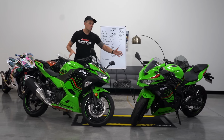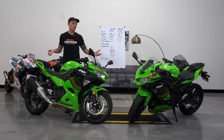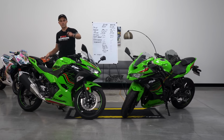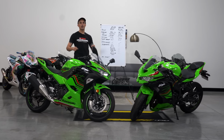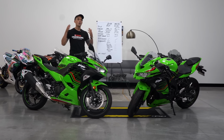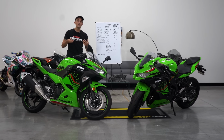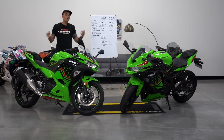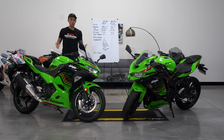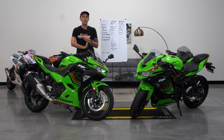You look at both of these machines, they basically look the same. Anybody in your close friends and family, if you were to pull up on that versus this, they would just think, oh cool, you got a cool Ninja sport bike, you're a sport bike guy, you have a cool crotch rocket motorcycle. Nobody is gonna know the difference if you ride one of these bikes. Even for me as a motorcyclist, if I saw one of these whiz by, I wouldn't know if it's a ZX4 or a Ninja 400. They're that close in appearance. So the vanity argument kind of goes out the window for me too.